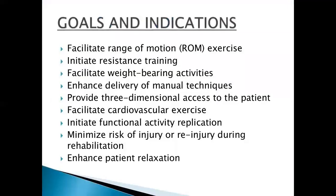The goals and indications of hydrotherapy: the main goal is to facilitate range of motion, initiate resistance training, and facilitate weight-bearing activities. It enhances delivery of manual techniques to provide three-dimensional access to the patient, to facilitate cardiovascular exercises, and to initiate functional activity replication, minimize risk of injury or re-injury during rehabilitation, and enhance patient relaxation.